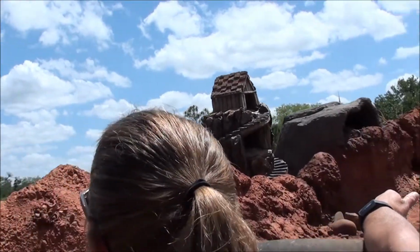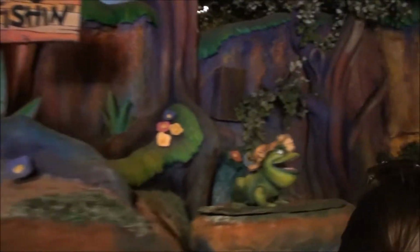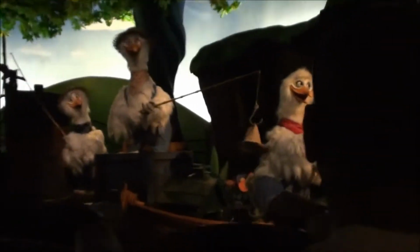This is, of course, Splash Mountain as it is today, soon to be totally reimagined. All of the Song of the South imagery taken away and replaced with new theming around the movie The Princess and the Frog.